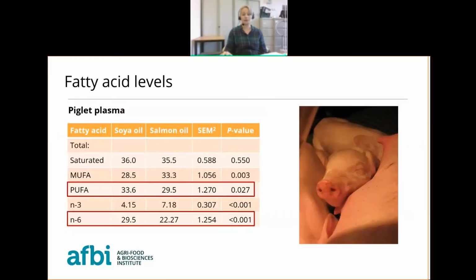When we look at the fatty acids then, as expected, the fatty acid concentrations in blood, milk and tissues were influenced by the dietary oil type fed. So feeding a diet containing salmon oil increased the total n-3 fatty acids and decreased the total omega-6 fatty acids in sow blood plasma, colostrum and milk compared to a diet containing soy oil.